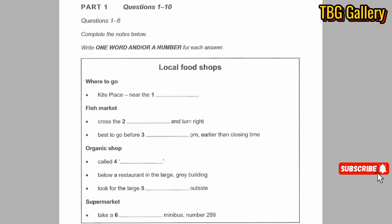And where's that? Well, as you reach the market, you'll see a big grey building on your left. I think it used to be a warehouse. Anyway, now it's a restaurant upstairs, but the ground floor has two shops either side of the entrance, and it's the one on the left. That's easy enough. You can't miss it. There's also a big sign on the pavement, so you can look for that.